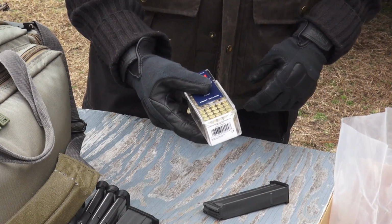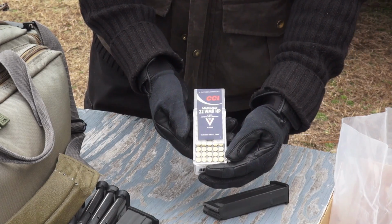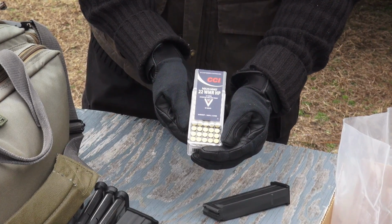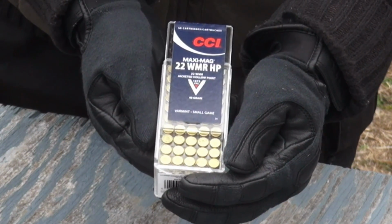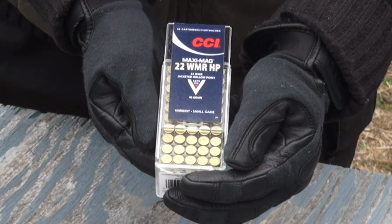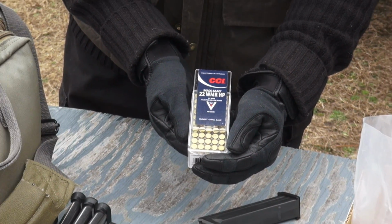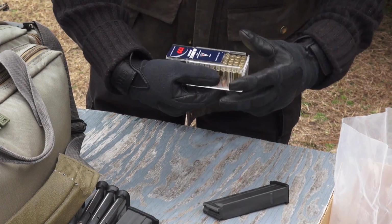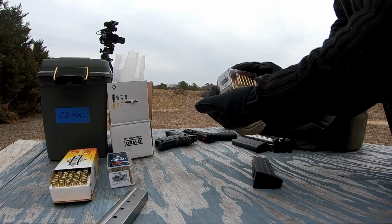Alright, I'm going to attempt to load 15 and only 15. So this is the ammunition recommended by Kel-Tec, which I didn't have the first time I had the gun out, but I was able to find some. It is the CCI Maxi Mag 40 grain, and it is rated at 1875 feet per second.